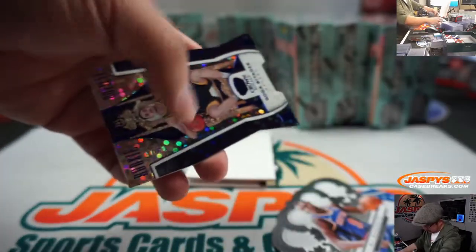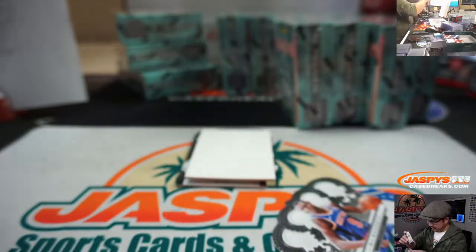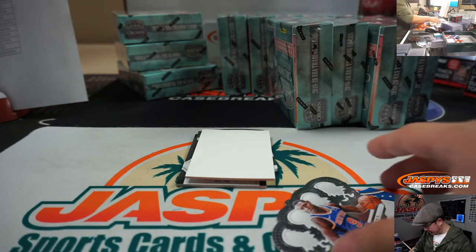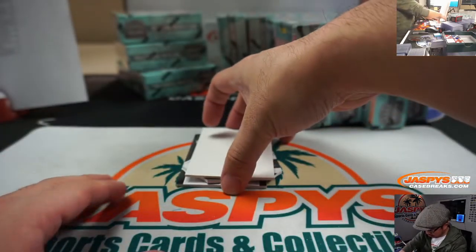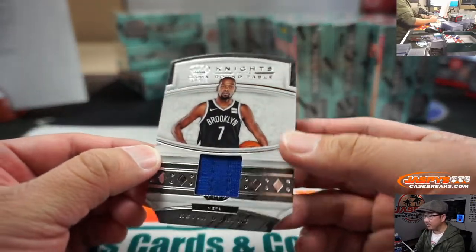Blake Griffin and Goga Bitadze, rookie royalty to 76. Pacers. That'll be for Jake. CJ Monroe with the Knicks. Kevin Durant. Knights of the Round Table relic.